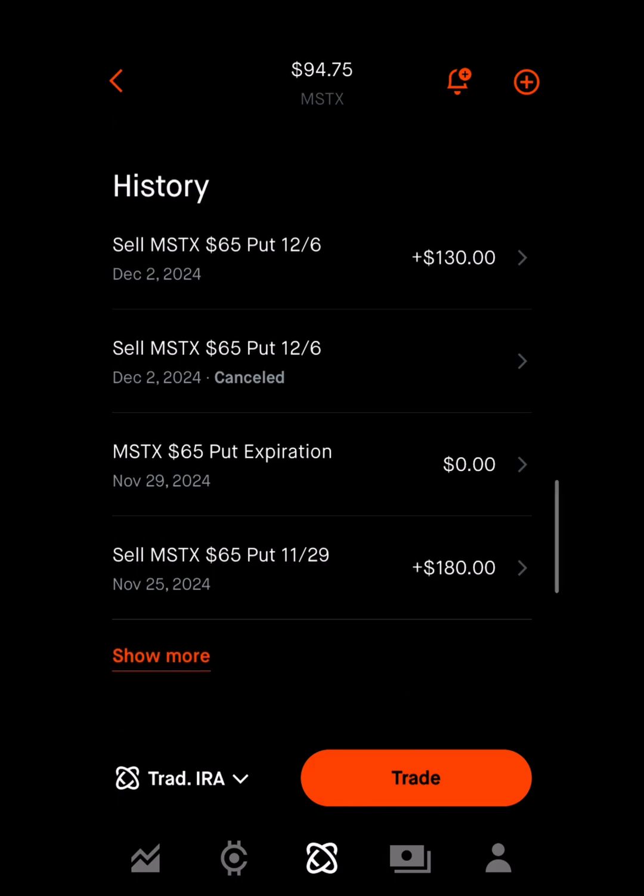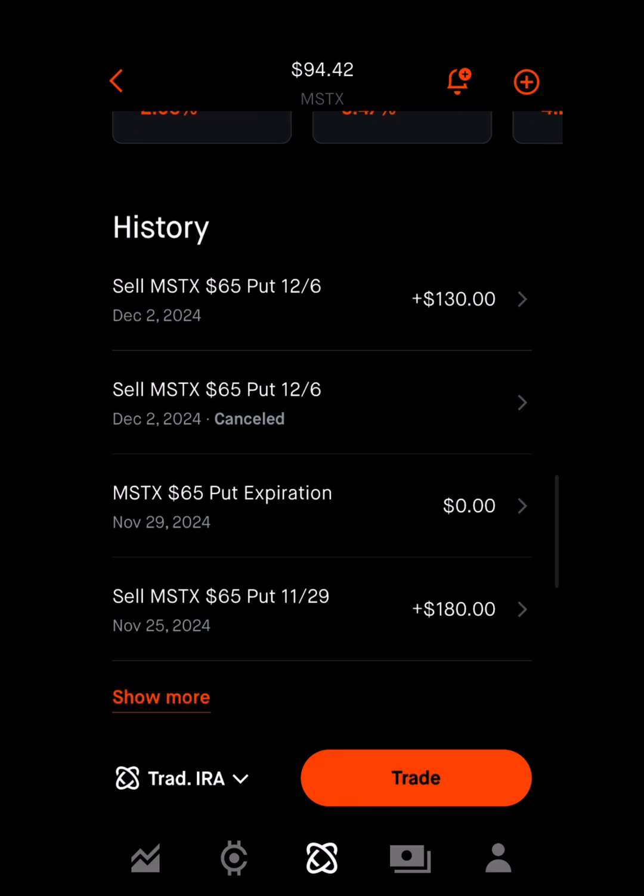Then this morning, of course, I sold the exact same put. We got paid $130 for this week. Currently, MSTX is trading at 94.42, so the stock would have to fall significantly, about $30, to get in the money. If it does, we will adjust. But yeah, that's the trade as of this week.